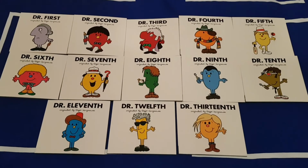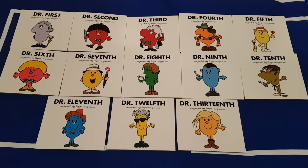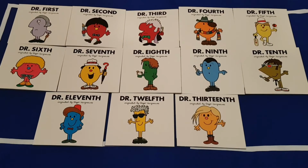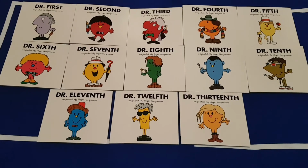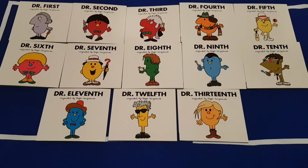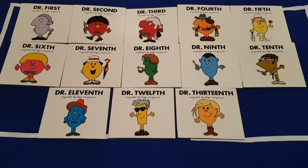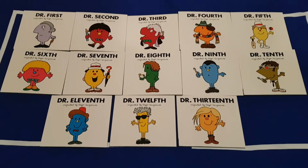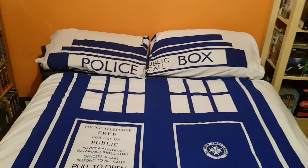I thought I'd quickly show you them all spread out, and these are all 13 Doctors from this collector's series of books. I haven't read them all yet. I've read the 4th Doctor, him and Sarah Jane Smith, they're running away from a Dalek. The 6th Doctor, he's having trouble with the Rani yet again, and I've read Doctor 13. She's looking for the perfect birthday treats for Yaz. These are amazing. This is such a great idea for little kids to read as a bedtime story. And as an added bonus, I thought I'd quickly show you my Doctor Who bedspread.